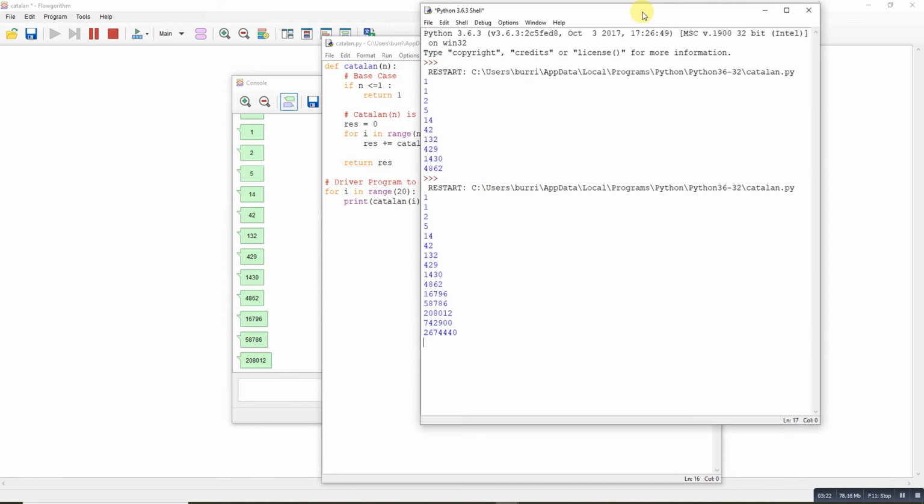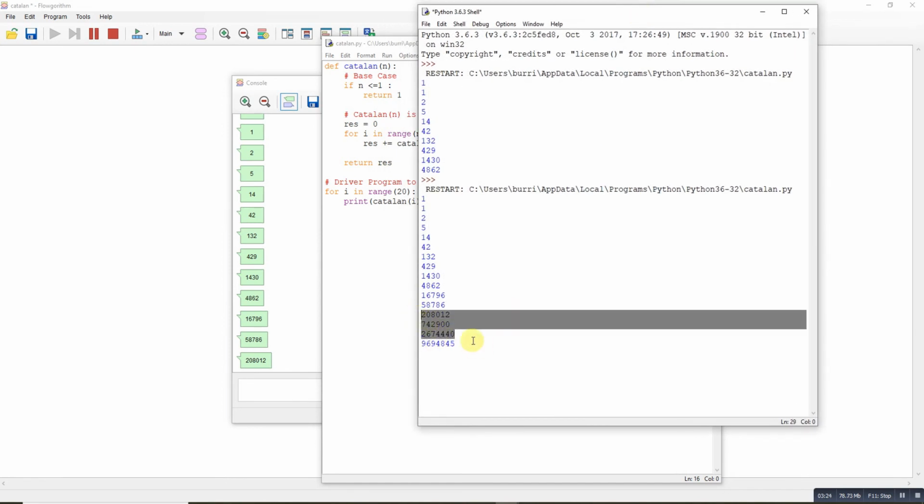So 1, 2, 3, 4, 5, 6, 7, 8, 9, 10, 11, 12, 13, 14, 15, 16, 17. It's not stopped, but certainly slowed right down as it goes deeper and deeper into recursion. Now remember, Python, and I'm sure Flowgorithm, have a recursion limit, so at some point it would eventually crash. So there we go. There's an example of using recursion to calculate the nth Catalan number.